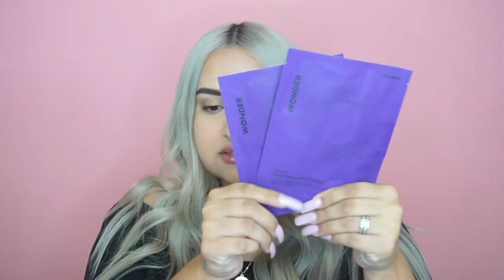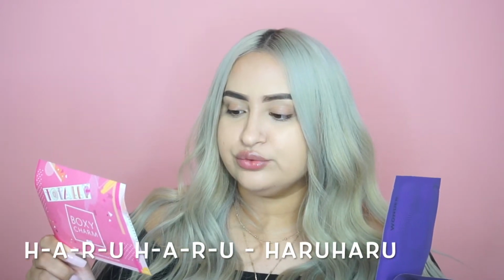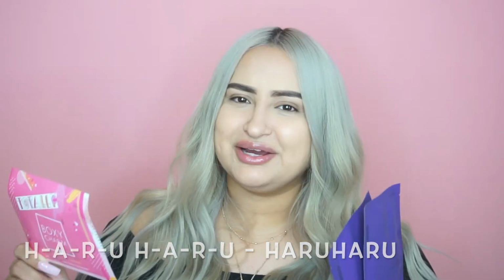The last product in this box are these face masks. And these are the, wait, how do you say this? Harahu? Is that how you say it? It's Haru. Haru. Oh my god, it sounds so stupid. But this is the Wonder Macai Berry Antioxidant Mask. It provides your skin with antioxidant and anti-aging effects. This mask encourages your skin to do healthy skin functions like regeneration and anti-inflammation, and targets many skin imperfections. This sheet is made of 100% pure cotton without a chlorine bleaching process, which allows a delicate touch with enhanced adherence with the skin. What the?